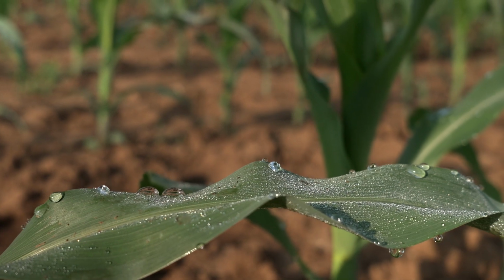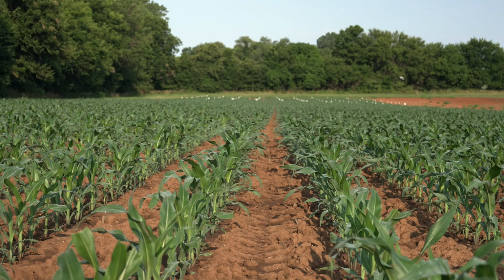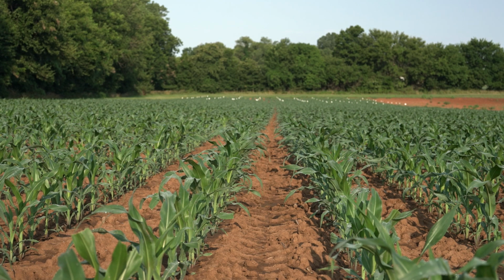This crop is doing really well. We're at V6. We have a nice established crop. We have a good amount of leaf development. We're starting to hit those really critical times, that V6 period, where we're really starting to put in resources towards ear development and tassel development. So it looks really good, but there's a long season ahead of this.